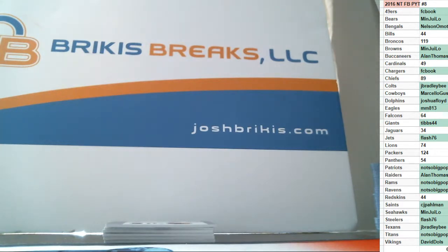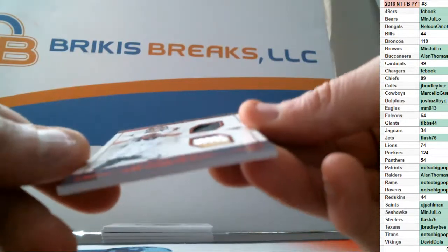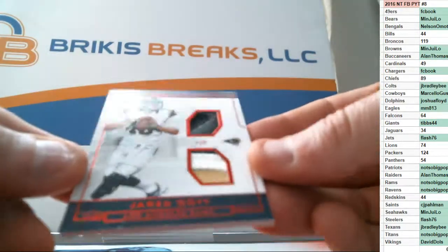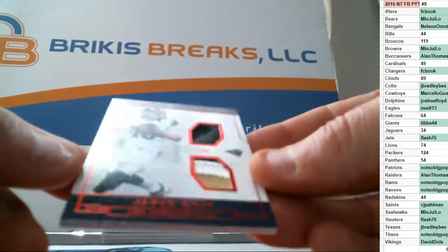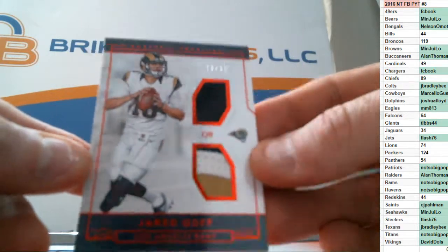It's just a Goff kind of case. It's just a Goff case, Papa. Number 10 of 16, dual jersey. Three-color patch on the bottom. Looks like a glove or something on the top. Jared Goff of the Rams, 10 of 16 for Papa.